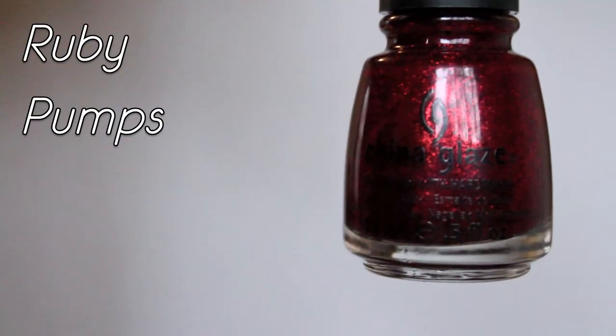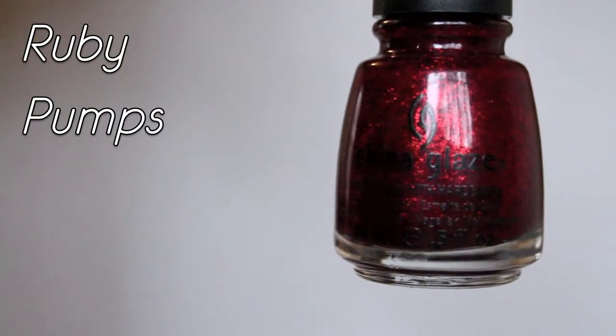It's kind of creamy, and what I like about it is it has a very finely milled glitter to it. There are some larger glitter flecks throughout it, but it lays flat. It stays pretty smooth on the nail, and you can easily apply a shiny top coat to keep it in place, and you have beautifully shiny, glittery red nails.